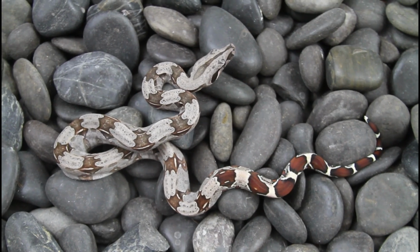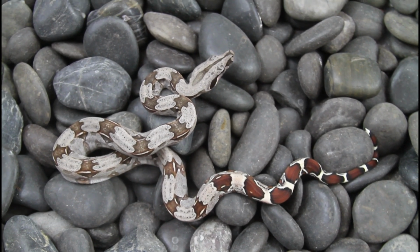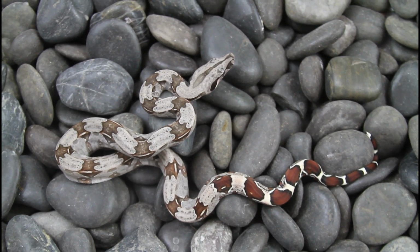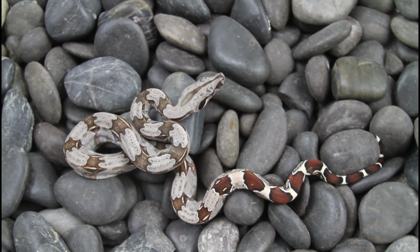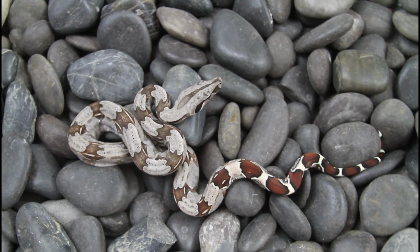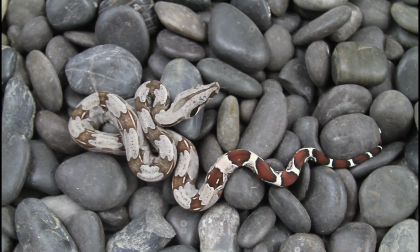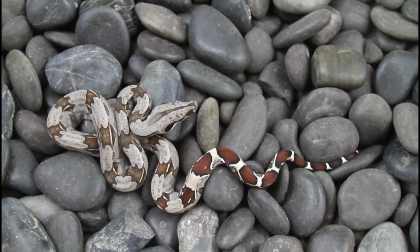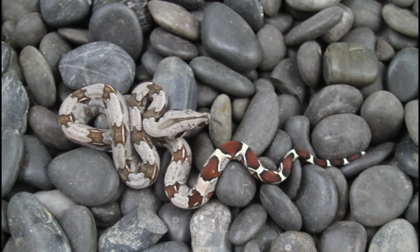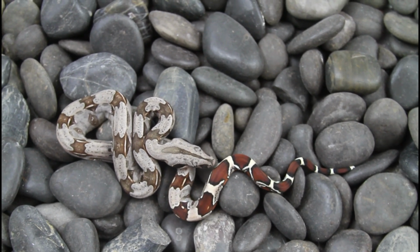This first baby from my recent litter of Suriname is definitely a knockout. This one really has a lot of the Prometheus line influence. You can see the blocky saddles, but they're also a little bit aberrant, and he's got a lot of background markings in contrast. And then look at that tail. It's just a super long, super bright red tail. This one is definitely going to be a top shelf animal.